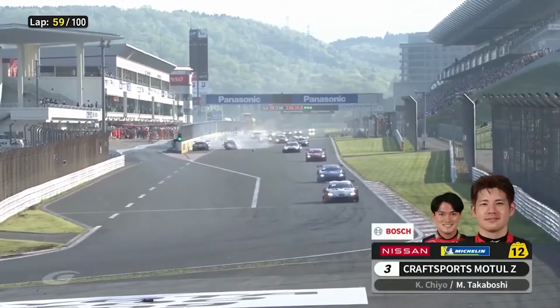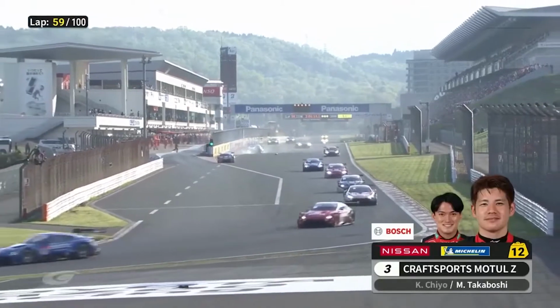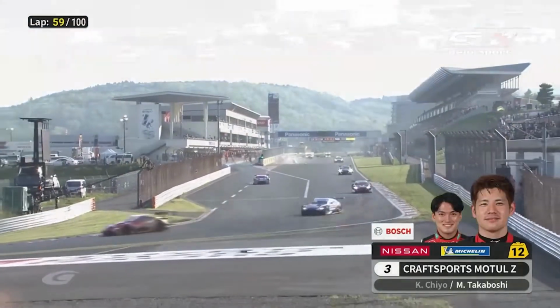Unsighted, with the back marker in front of them. Takabashi goes into the barriers. They had a slow car going down the straight.